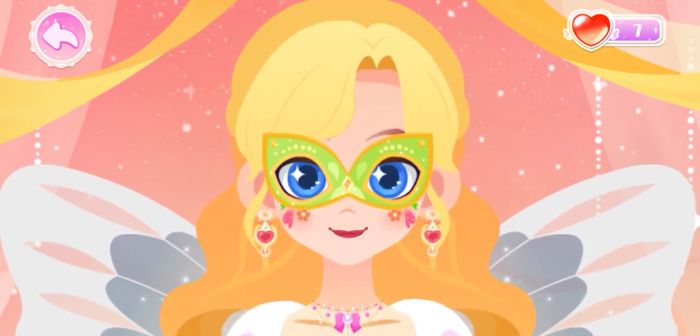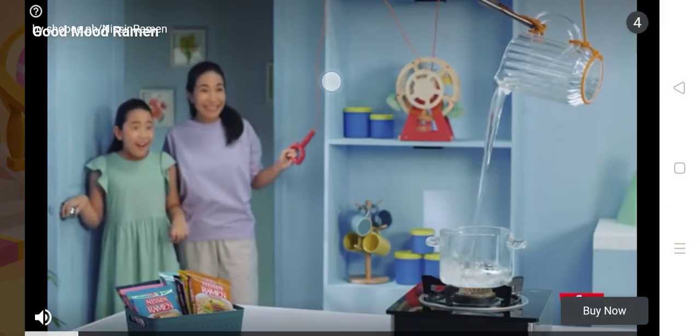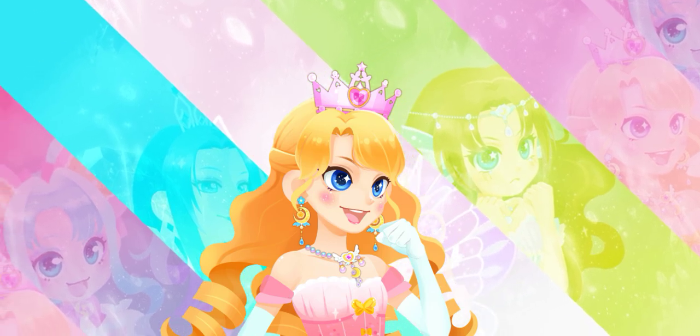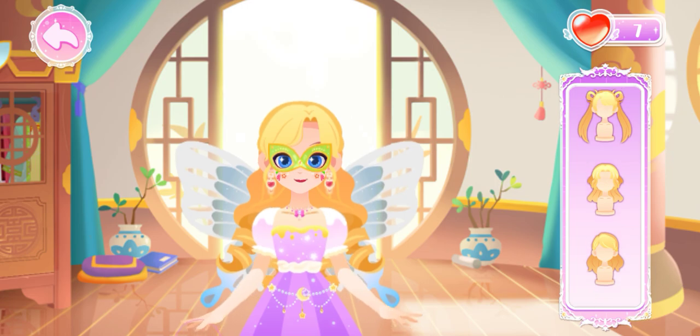Job. Great nail. It's hairstyle selection. Let's get a nice looking hairstyle.